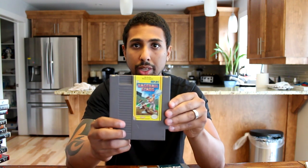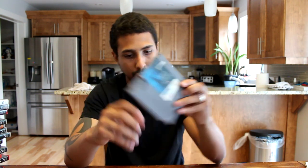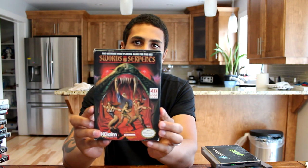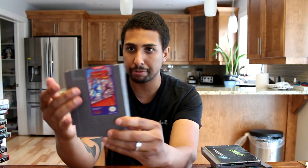We got some Nintendo games here. Baseball Stars. I do believe that's a shitbox. A lot of these are Lunar Pool. Just games I didn't have for the collection, so I get to add them. Total Recall. Pinball. The Simpsons Bart vs. the World. Rad Racer 2. Golf with the manual. Swords and Serpents. Boxed, complete with manual. That's very nice. And the best out of all of them, Mega Man 2 with a fantastic label. So that was thrown in there as well.